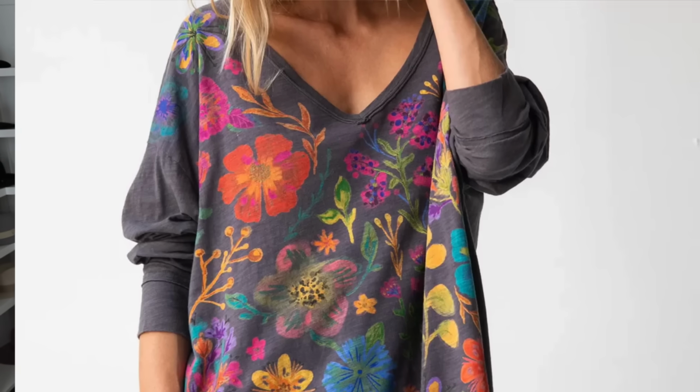7 things stylish and classy women absolutely never wear over 40. And the last one, item number 7, is definitely a little bit controversial, so I'm anxious to see if y'all agree. Item number 1 would be cheap, loud prints.